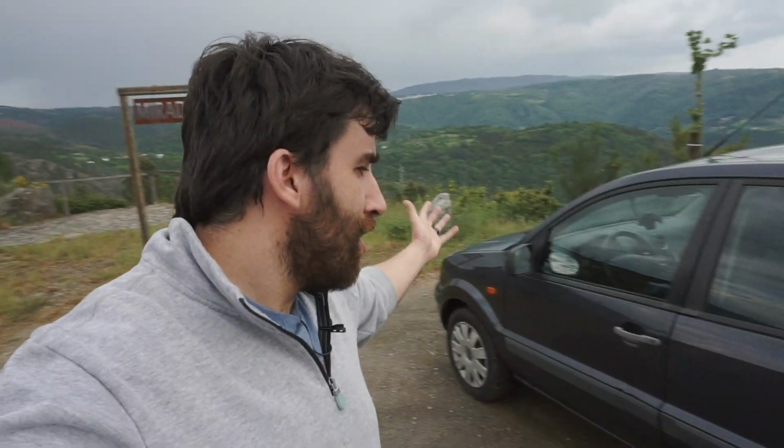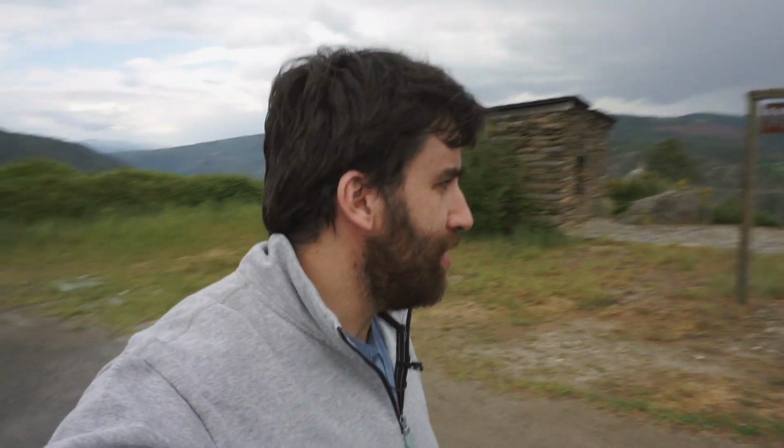Guys, so I was finally able to get out. It hasn't been easy for the last weeks because, among other things, we don't have a car yet. So I'm using this one. It's a little car, but it works. This is my parents', so that's what I'm using today.